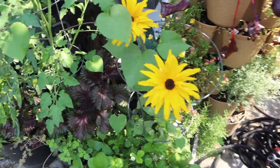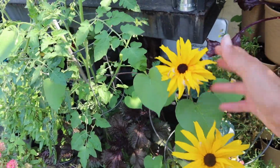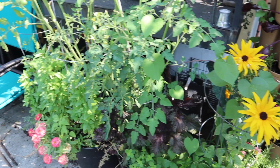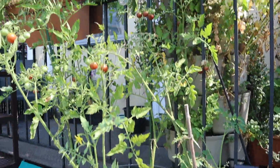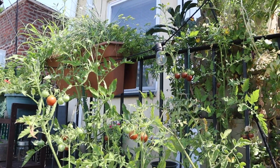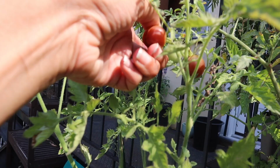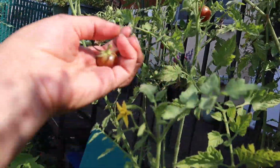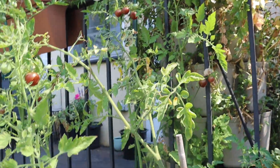Those rudbeckias here look nice. They've been blooming for a while and adding some beauty to the garden. I'm not cutting those, they're just here for the pollinators. And here I have cherry tomato. I'm growing my cherry tomatoes here in the backyard, and the big ones in the plot like you guys saw. And these guys are really good. Oh, they're splitting. It rained yesterday, so they got a little split, but this is very nice and smoky and sweet. It's a hit or miss.